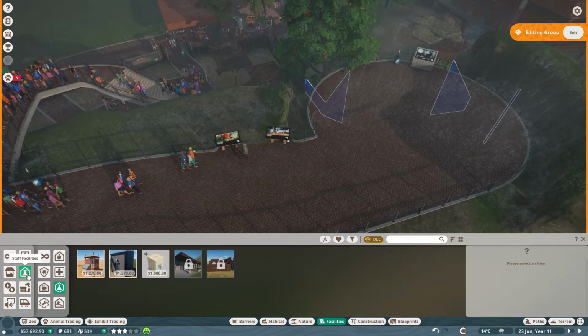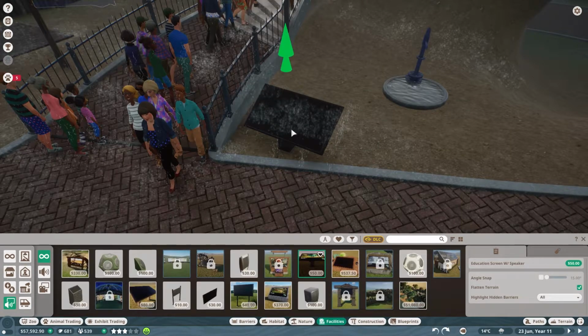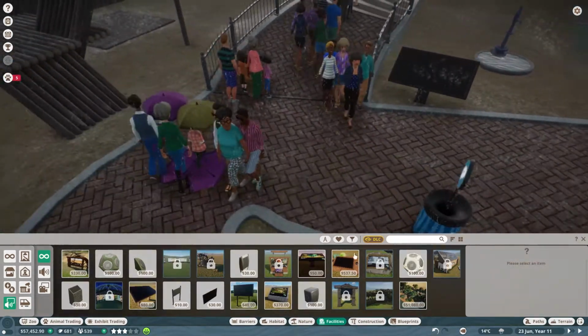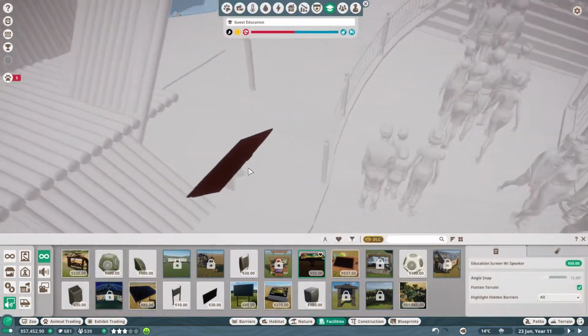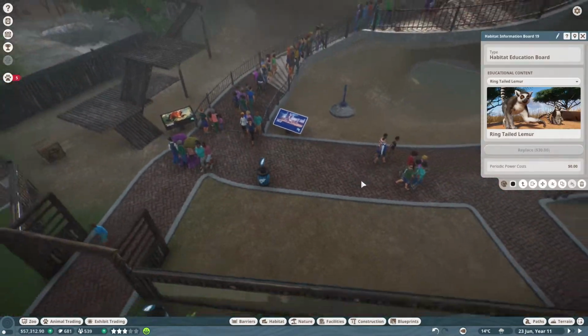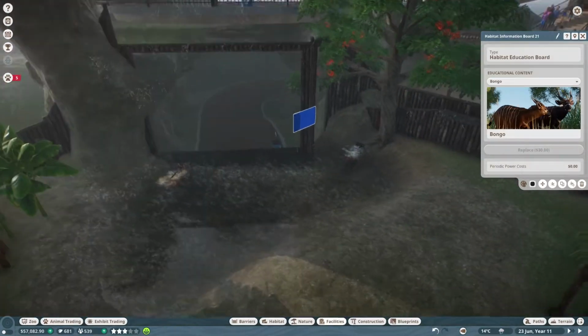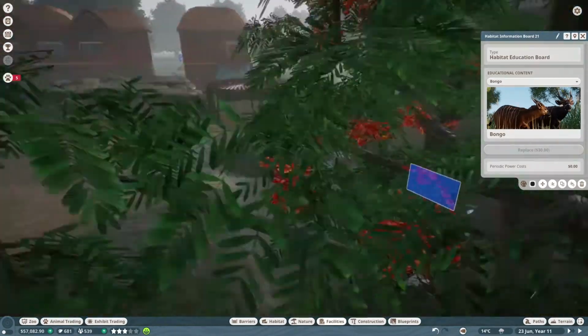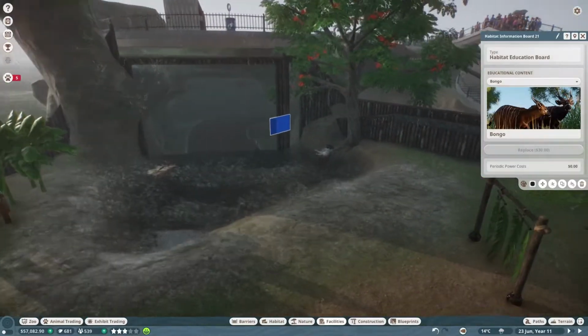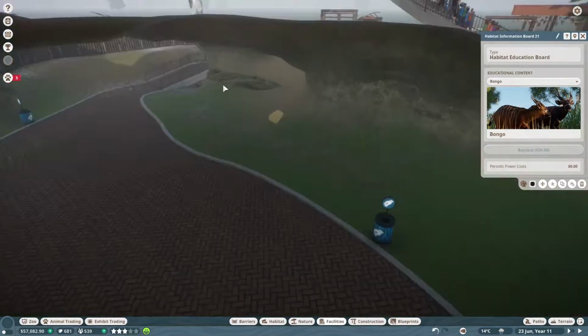Also, we need to put them in these exhibits. One on each side. So when they are coming in, they can read about the animals. So here they can see the bongo swimming. This is actually really cool. I really like it. So the view from here is pretty good.